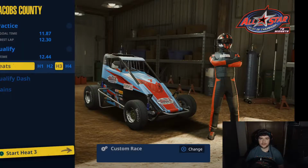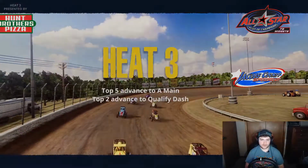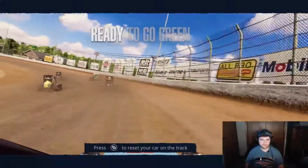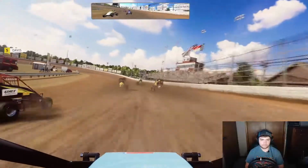as far as rankings wise, that'd put me in the A main if I make it through the heat well enough. Starting 6th in the heat, top 5 to the A main, top 2 to the dash, just like always. This should be a great race. Green flag is out, and here we go.